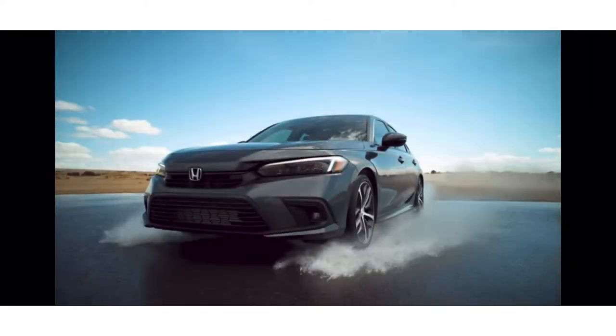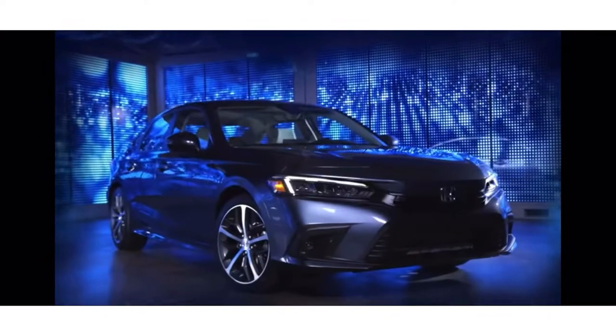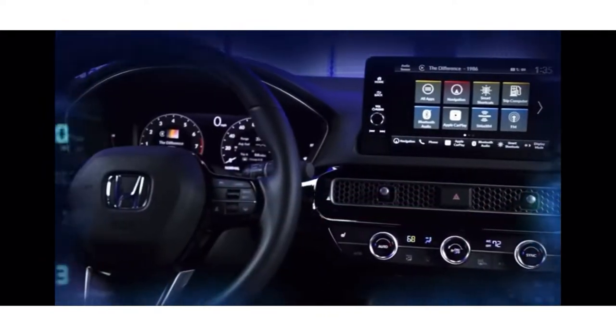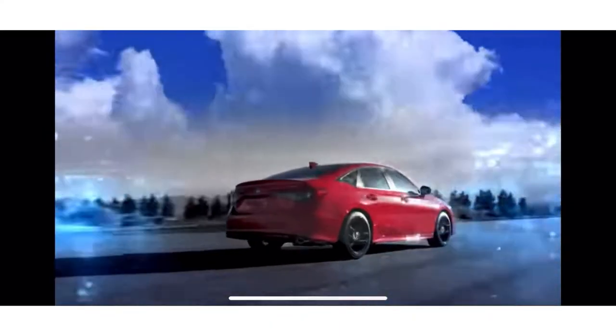Let's talk about the 2022 Honda Civic generation model. Guys, this Honda Civic is absolutely ugly and not ugly at the same time. I don't know what Honda has actually done, because at the same time it's ugly, at the same time it's not ugly.